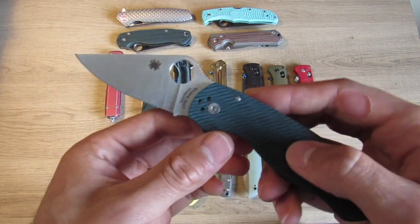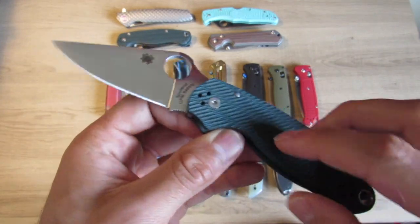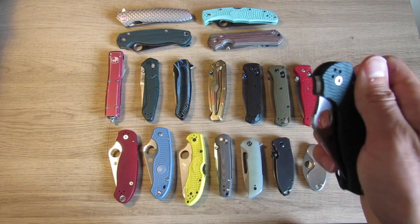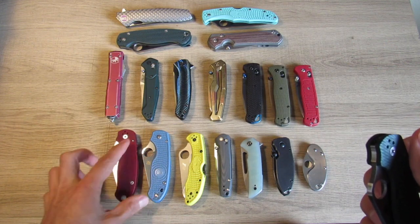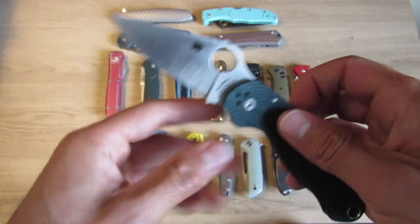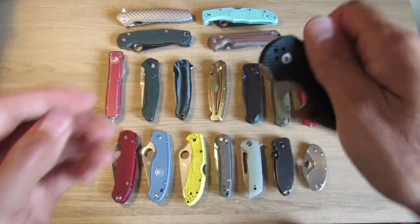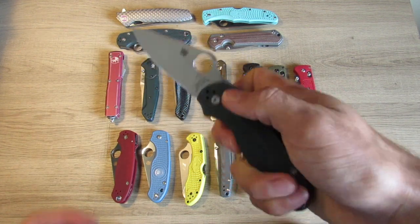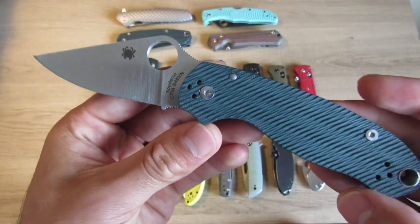My Pair of 3 in S45VN. This is the Sprint Run with the Diamond Dark Green G10. I really love the Pair of 3 model. It's kind of becoming my favorite Spyderco model. And these 3 are just going to end up finding a ton of pocket time. It's just a really great model. Very comfortable. Great blade.